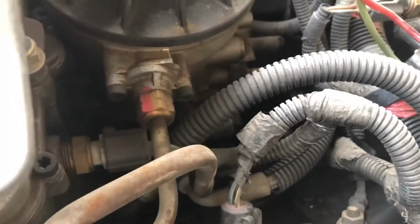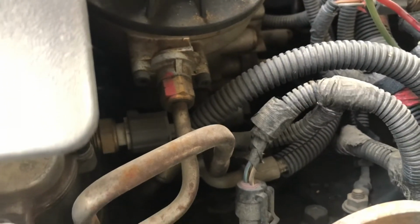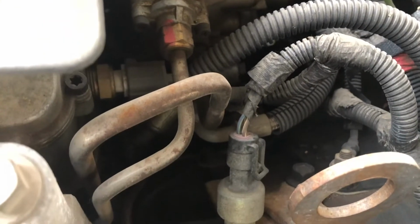But it's coming from the top, and the only thing I could think of is valve cover gaskets aren't leaking. They can't leak that bad. So it's got to be something to do with the high pressure. I'm thinking under here somewhere.